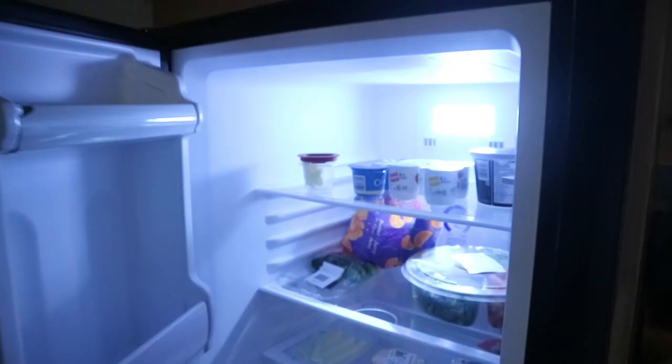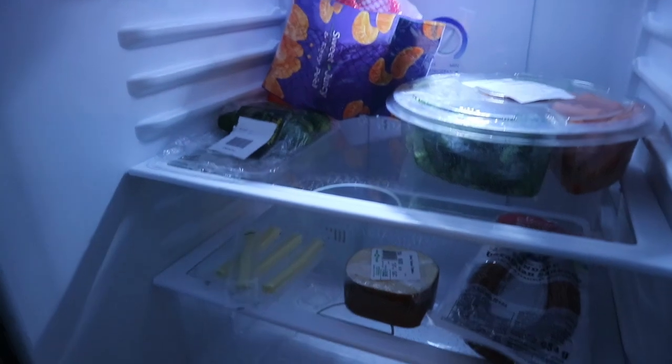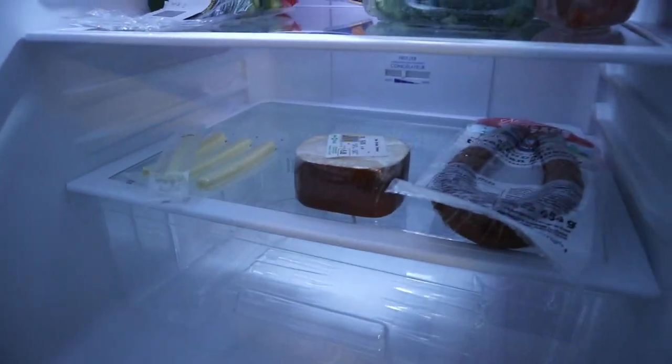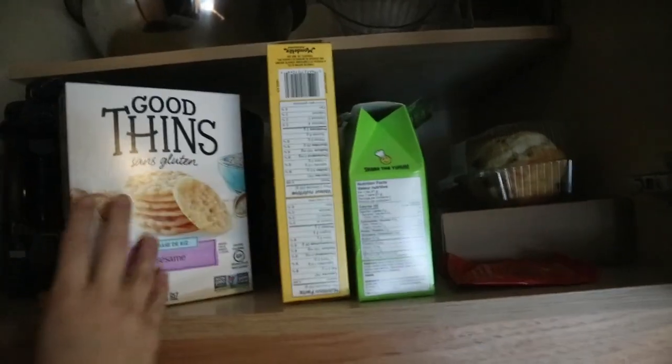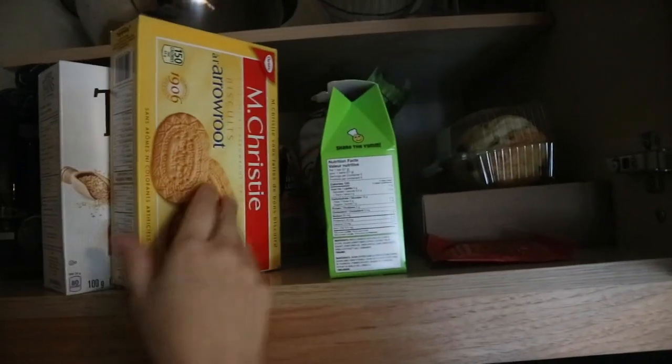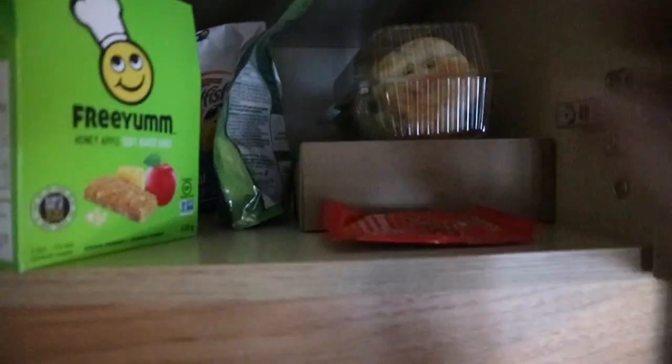In the fridge I brought yogurt, butter, margarine. We did a veggie tray to just make it super easy. We did cheese and crackers and sausage for lunch, and then obviously brought Hayden's milk, and I brought chai latte for myself. These are the crackers and a few more snacks like arrowroot cookies and Hayden's granola bars, some goldfish back there, and some scones for the morning. And that's basically all that we brought for food, so just super easy things to throw together.